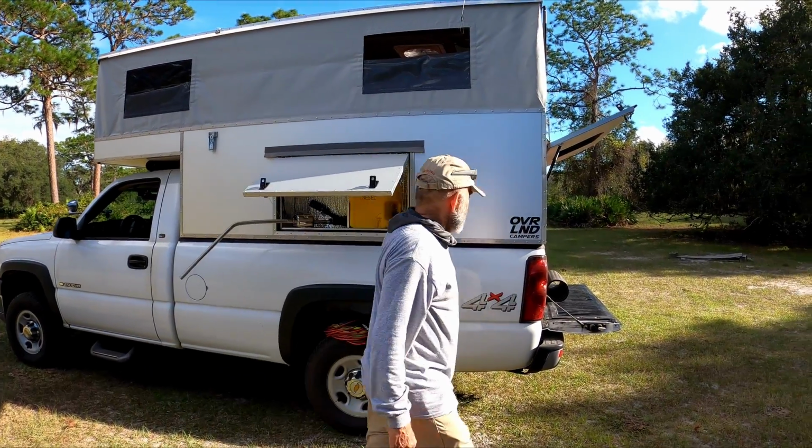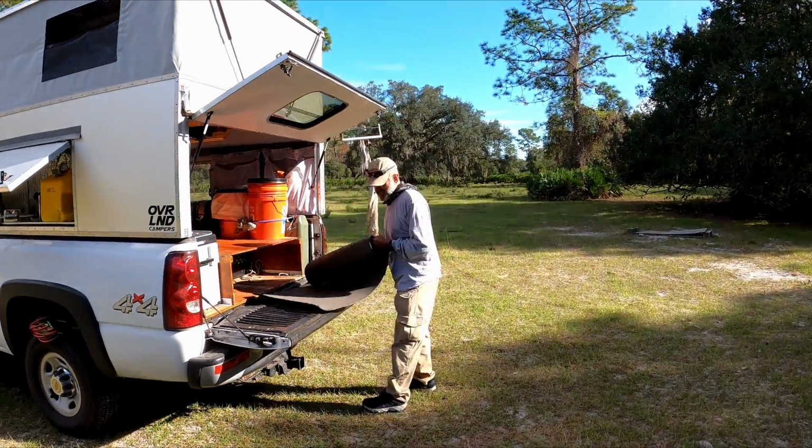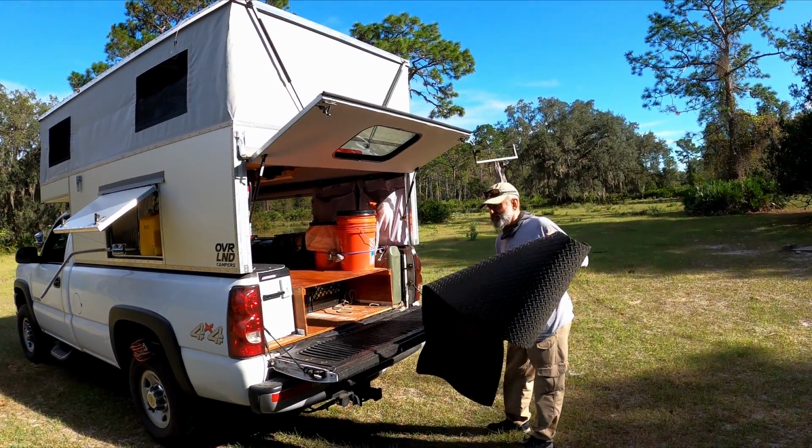And so along the backside of the camper, there's always a lot of dirt that you track in, right straight into your living room.